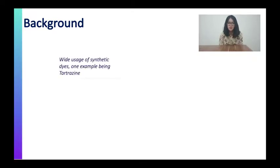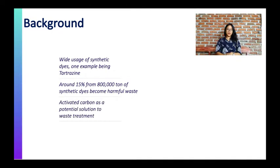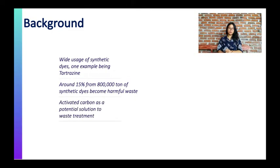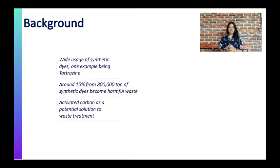Synthetic dyes are produced at nearly 800,000 tons per year worldwide, but about 10 to 15% of dyes are disposed of while being processed in the industry. This waste causes harm to the environment and humans if not treated properly due to its toxic nature. That is why our team tried to improve one of the most promising methods to treat dyed waste: adsorption using spent coffee grounds as adsorbents.